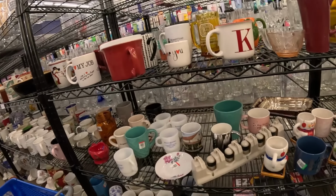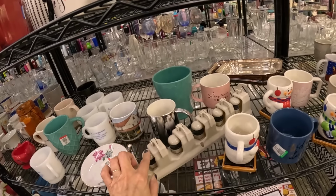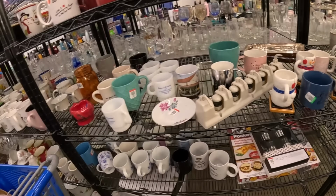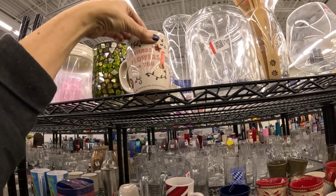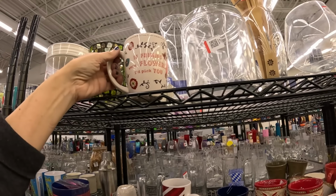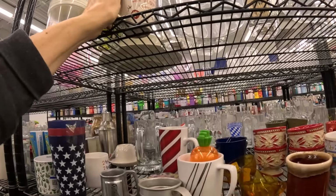All right, do we see anything else in this aisle? I think this holds brooms and mops, my best guess. That's a pretty coffee mug, $1.99. "If friends were flowers, I'd pick you." That's sweet. Not special enough, though.